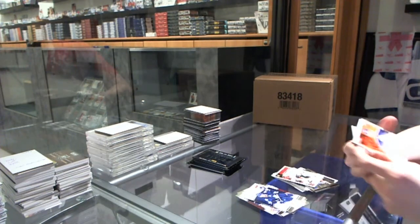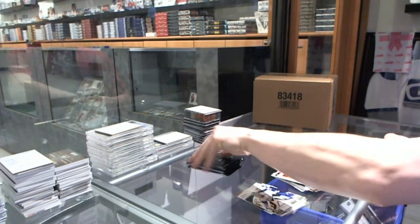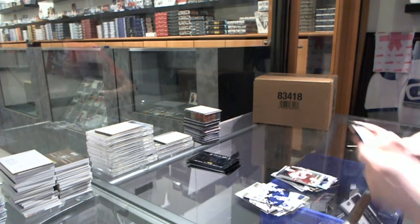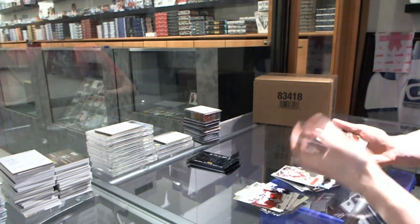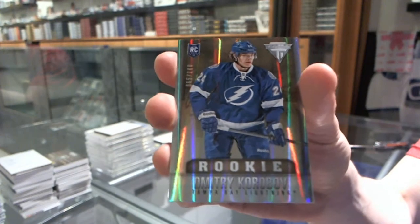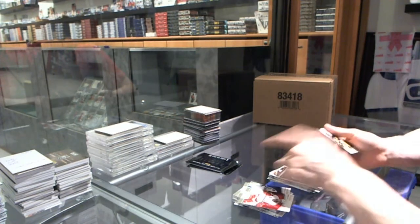Clarke MacArthur and a Score rookie auto, Tyler Pitlick. Jaromir Jagr and Jordan Schroeder. Steve Weiss. And a titanium rookie draft parallel number to 100, Dmitry Korobov. Dmitry Korobov at 100. Igor Bobkov, Daniel O'Bang.